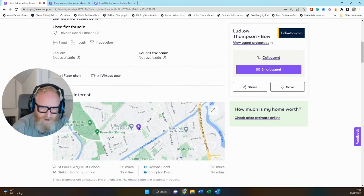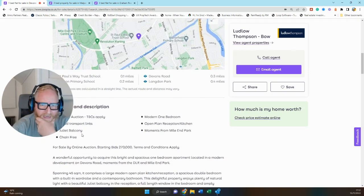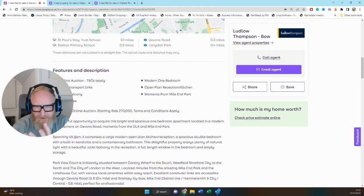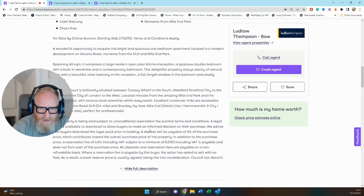Located right in the heart of Bow, you're not far from Mile End Park, Tower Hamlets Cemetery, which is a stunning park. They do tours around there. You've got Limehouse Cut Canal just down here, so yeah, right in the thick of it. It is chain free. Bids start at 270, so of course it could go for more, but 45 square metres, which is about 470 square foot, so very decent size property.